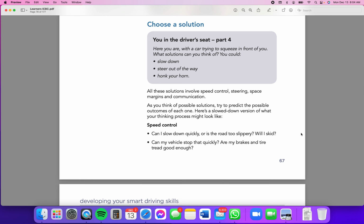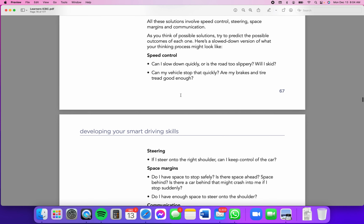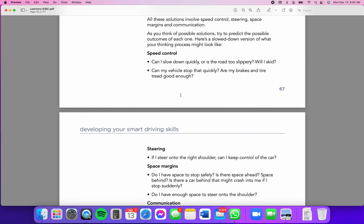I honestly don't honk my horn that often. I would say once every 3 months. But sometimes people get carried away and they just pull stuff that is so dangerous and they should not be doing. So it is good to honk your horn if you think that someone is being very dangerous because they might think twice in the future and that could save someone else's life. All of these solutions involve speed control, steering, space margins, and communication.